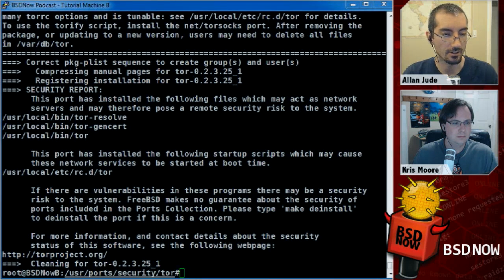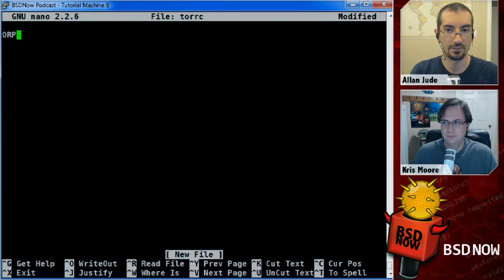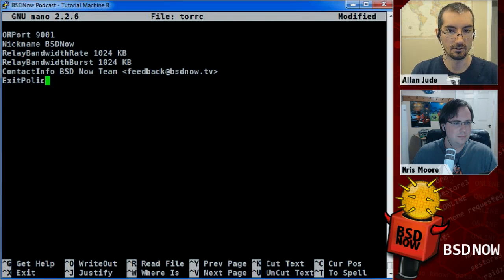And so the first configuration we're going to show you how to do is a relay. So after we install Tor, we have to make a config file for it. So we'll just make a Tor RC file, and we have to set the port that you want the relay to run on. You can set a name for your relay node. You can make rules about how much bandwidth it can have and things like that. In this case, we'll set it up with, say, 1 megabyte per second of internet traffic. This will depend on your connection and how you're setting that up. And then we'll set our exit policy to reject all traffic so that our Tor instance here is not used as an exit node.